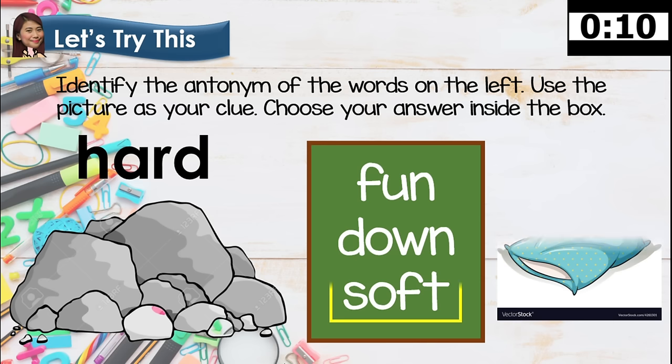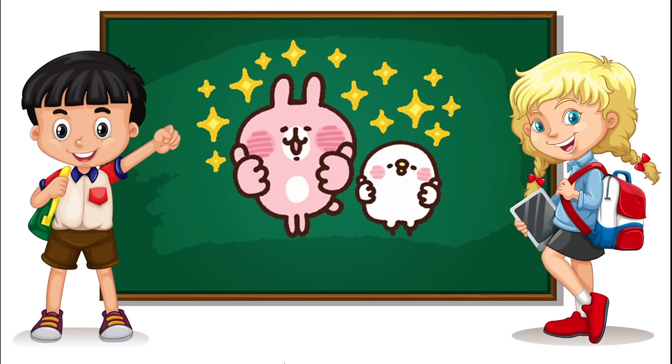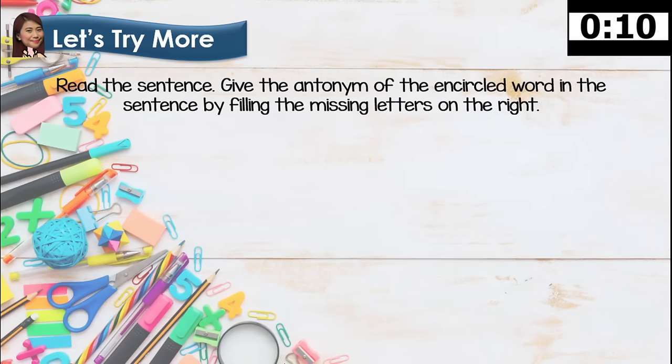And the answer is soft. Hard, soft. These are antonyms. Good job, kids! Now let's have the next activity. Let's try more. Read the sentence. Give the antonym of the encircled word in the sentence by filling the missing letters on the right.